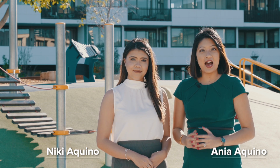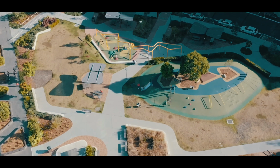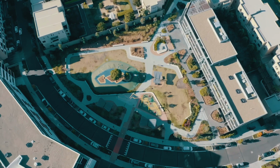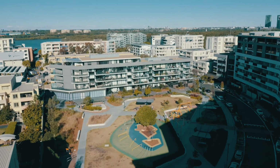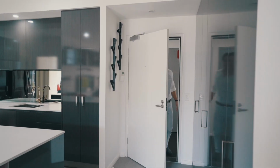Here we are at Bay Park, one of the newest parks in Wentworth Point that enjoys a playground, an outdoor gym and barbecue facilities. It's an idyllic spot. And today's apartment enjoys all of these views from every room. Let's take a look. Set amongst lush landscaping and incredible amenities, this contemporary home offers space, light and luxury.